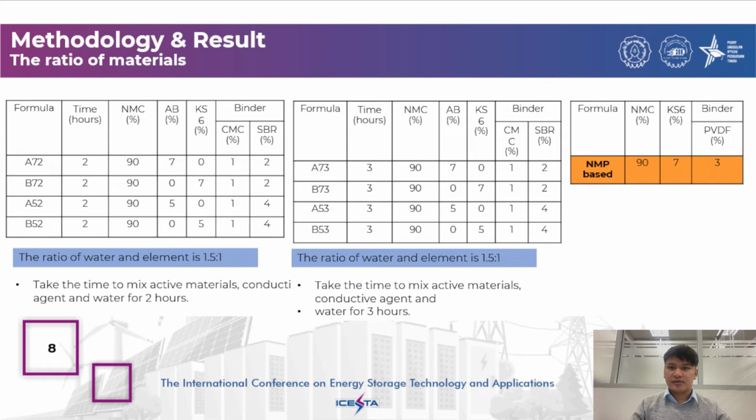So in this experiment, we will control the ratio of material. The first table is mixing time 2 hours, and the second table is mixing time 3 hours. This table is NMP-based. And it's not just time that we control, we also control the content of conductive agent at 7% and 5%, and the type of conductive agent, acetylene black and KS6.